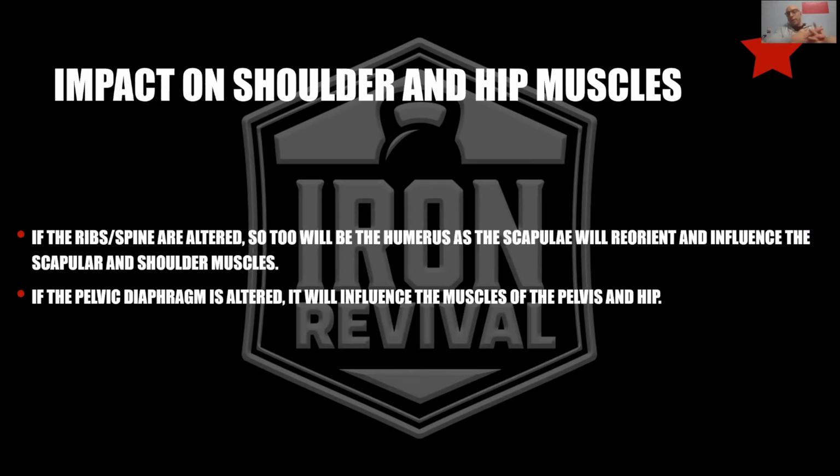And again, when you can't breathe well, those muscles change. They're really just fighting to keep things attached. Your humeri are going to potentially reorient, and that's going to be problematic. Same thing obviously with the pelvic diaphragm. They will influence the pelvis, the femurs as well.